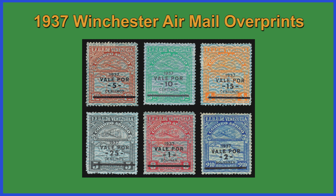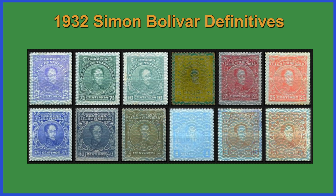On June 12, 1937, due to shortages of the lower values, 6 of the higher valued Winchesters were overprinted and used for a 3-week period. Their release was intended as a stopgap measure until the issuance of the next series of airmail stamps on July 1, 1937. Winchester security paper was used one other time for postal purposes in Venezuela's 1932 Simon Bolivar definitive issue.